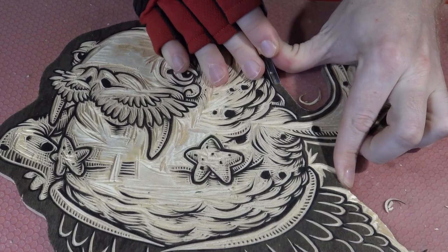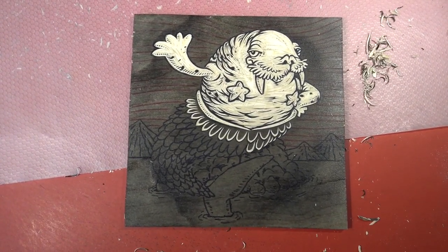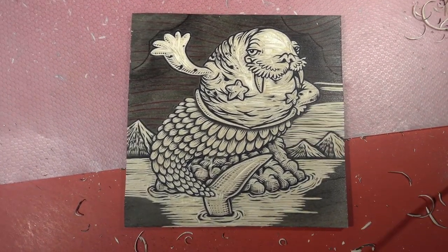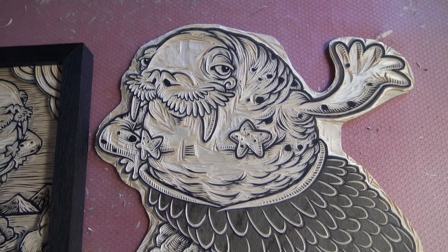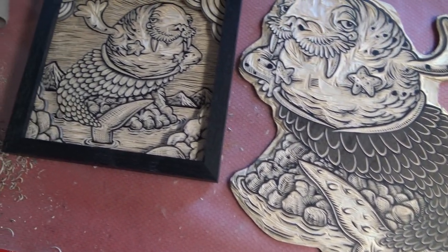All right. This one came out okay, and now for the tiny one. Yay, look at all those marks building up to create a finished piece. And it is Friday. After two solid days of carving both of these blocks, they are both done.